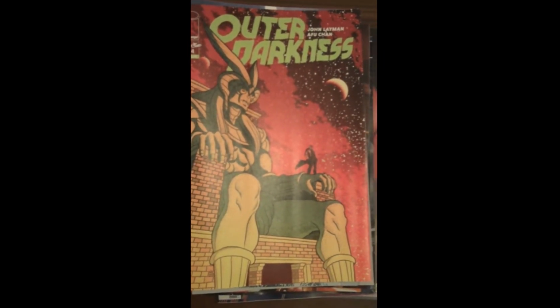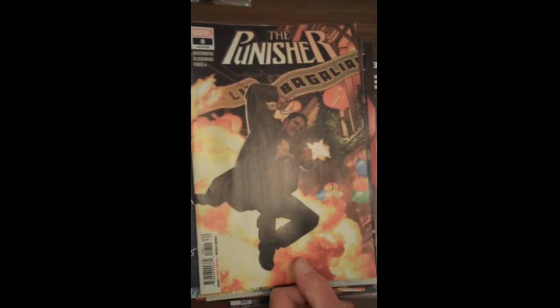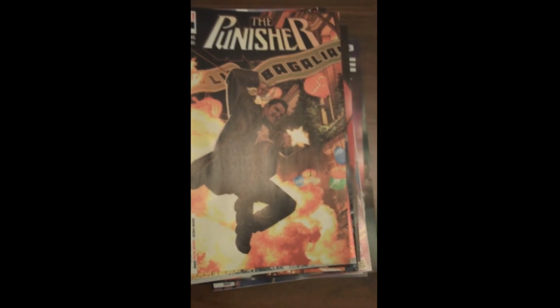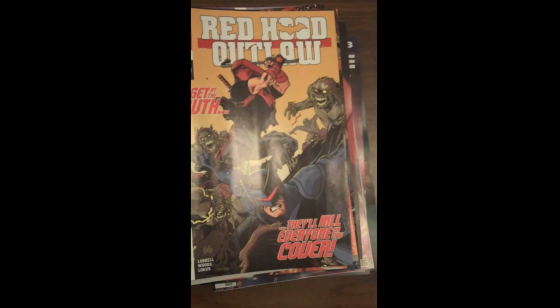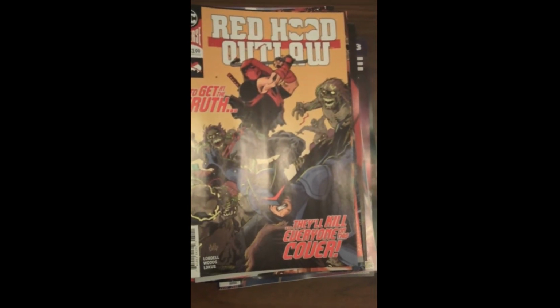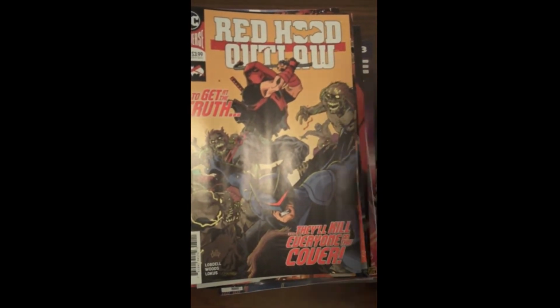Marvel is up next with issue 8 of The Punisher. Then DC is up next with issue 31 of Red Hood Outlaw. And as always, we show the variant cover.